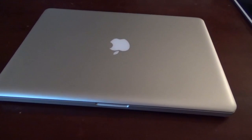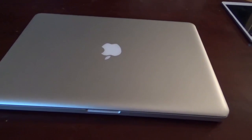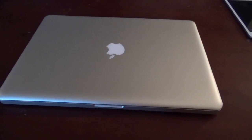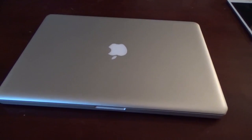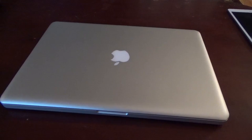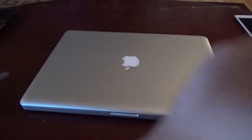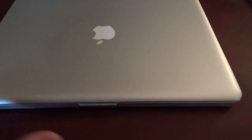It is actually a 2011 15-inch MacBook Pro, and if anybody is familiar with the 2011 MacBook Pros, you'll know these things are plagued with GPU issues. It's not really the GPU itself, it's, I believe, the solder that was used to bond the GPU onto the logic board. But the good news is this has had a new logic board put in, and it is in full operational condition. So, why do I have this here?